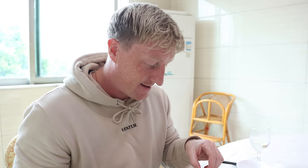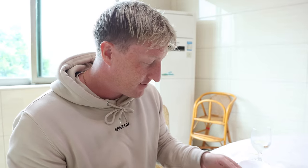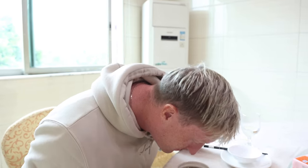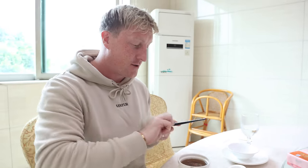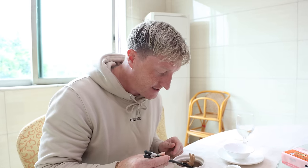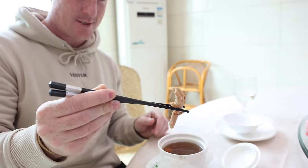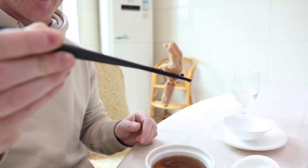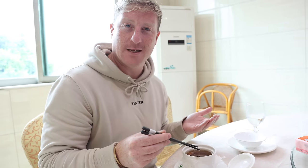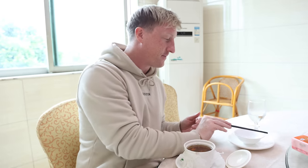Apparently, there might be a little surprise in there that we wouldn't usually find in soup. And I'm going to have a little look now. It smells good. It smells really, really good. And I can see the surprise. We have a chicken foot right there. I think it must be chicken feet soup or chicken foot soup. I don't know, but we're gonna give it a go.